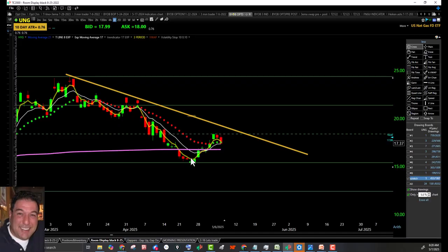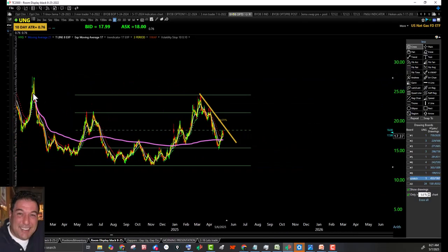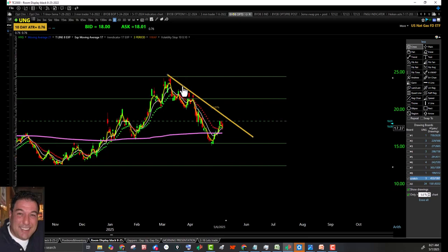Currently, in the past 2 weeks, it hasn't been moving down. It's been moving up. And we are over this 12-month high anchored VWAP right here. That's a 12-month high anchored VWAP. And price action is underneath this downtrend line also right here. So we'll see if they get a breakout here on UNG.